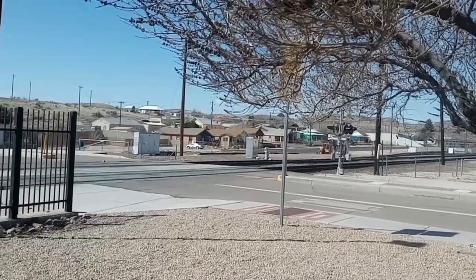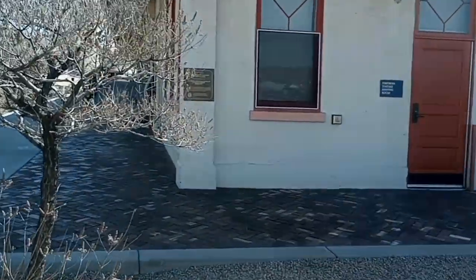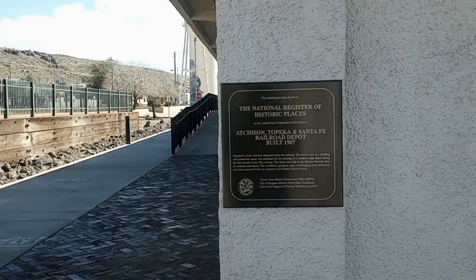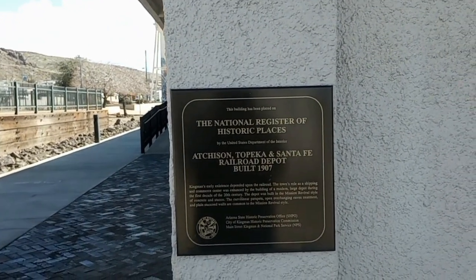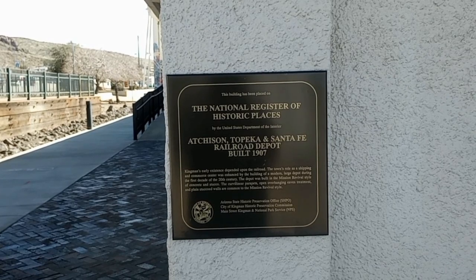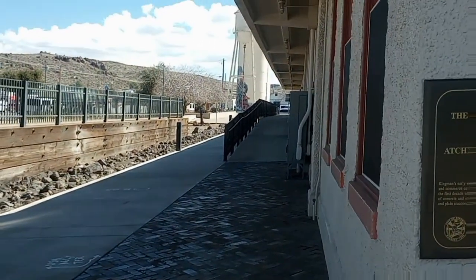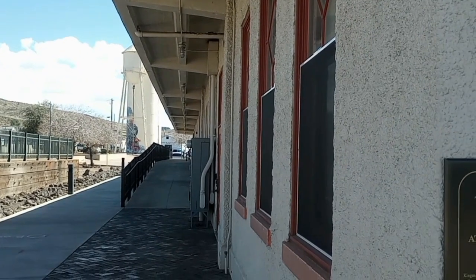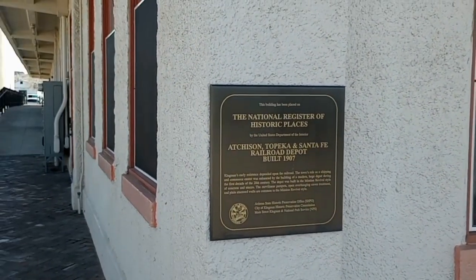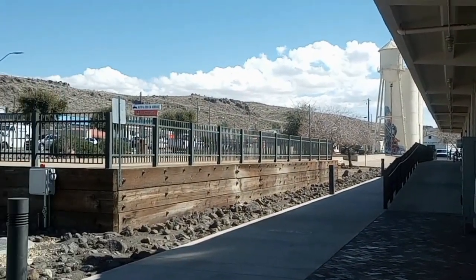See some of the residential places across the way there. And this building is on the National Register of Historic Places. This building was built in 1907. So you can kind of see Kingman probably came into real relevance once the railroad started coming through here, kind of like Las Vegas. In Las Vegas, it became a town when the railroad started going through there in 1905.